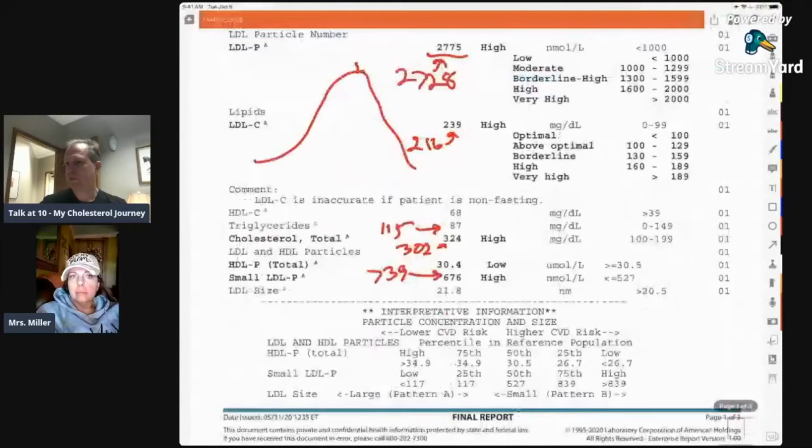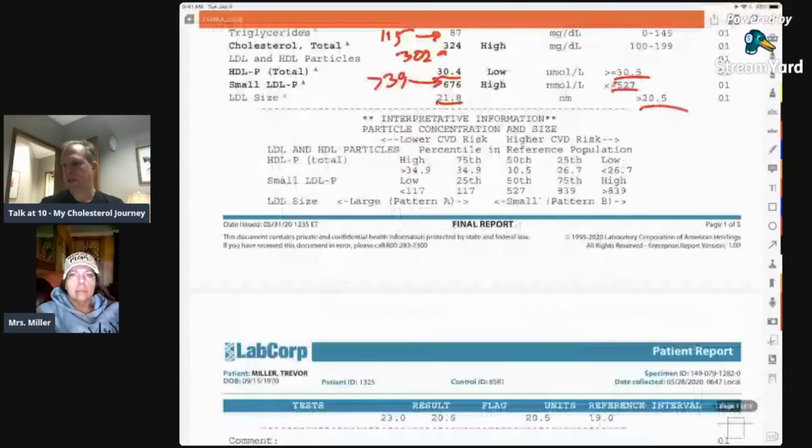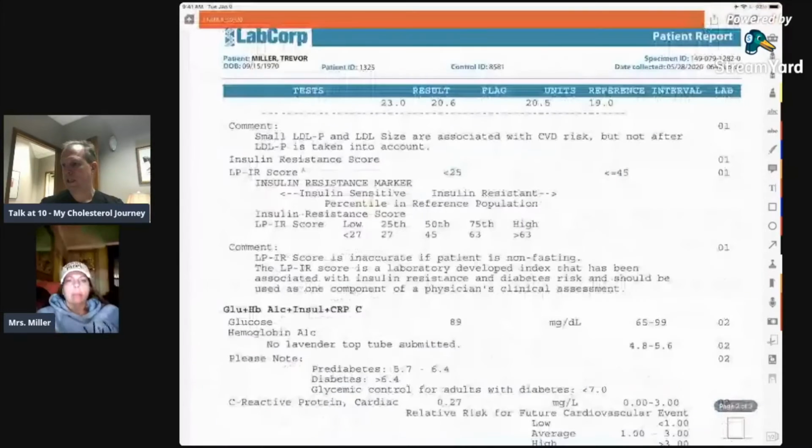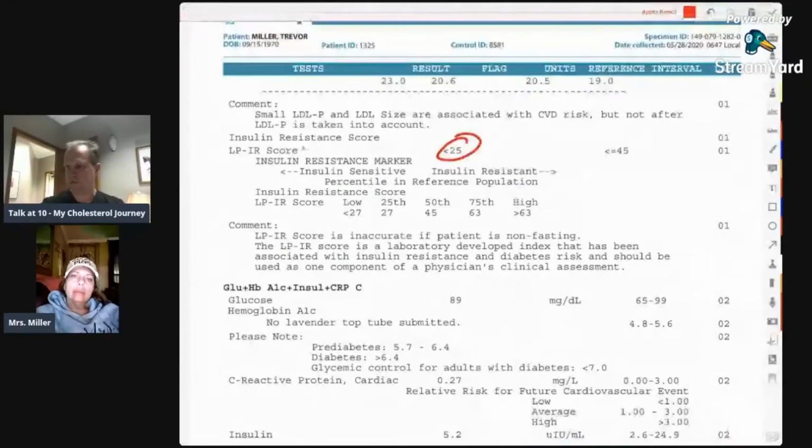And then we see that my size looks good because I'm still bigger than the 20.5. My LDLP, once again, trending the right way, but still not good. My particle size on my HDLs dropped a little bit, and that was a little concerning. But now I want to go in to see my LPIR score drop below 25, which is fabulous, which is where I want to be.